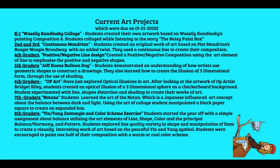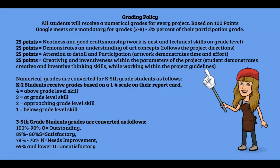Eighth graders just completed the yin and yang zentangle and color scheme exercise, and students started the year off with a simple assignment about balance utilizing the art elements of line, shape, color, the principle of balance and harmony, and pattern. So students explored line quality and variety in shape and manipulation of lines to create a visually interesting work of art based on the peaceful yin and yang symbol. Students were encouraged to paint one half of their composition with a warm or cool color scheme.